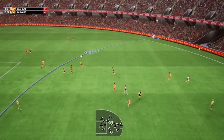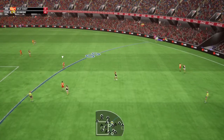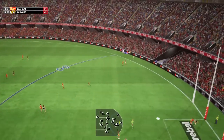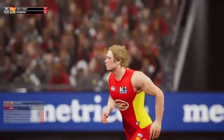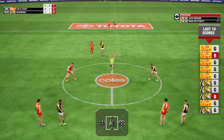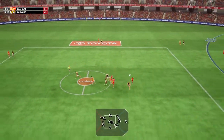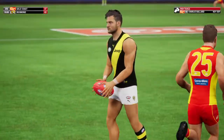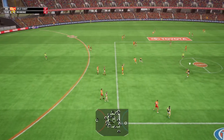McPherson looks to build some momentum with this kick. Move it on. Going for goal number one. It's going to be close. We're back in motion. Thumped clear. Taken by Cochin. Releases by hand. Finds his man, Ballard. Doesn't get low enough and gives away. Nankervis with the opportunity in front of goal.